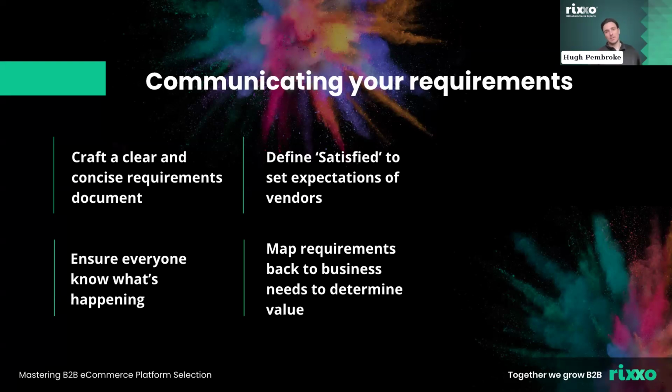The next element of this is defining satisfied and how you're going to set the expectations with vendors. As part of this, and something we probably see a fair bit, is removing ambiguity in your requirements document. So think about the words should and could, remove them and replace them with must and will, and really try and lock that down to be a quantifiable statement, to make sure that there's a clear understanding by the tech partner or agency that's reviewing the platform.